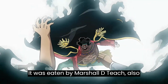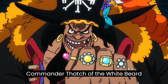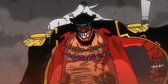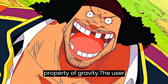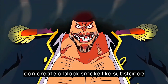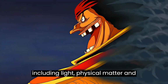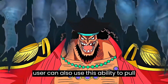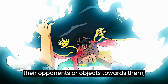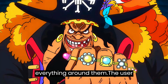It was eaten by Marshal D. Teach, also known as Blackbeard, who stole it from Commander Thatch of the Whitebeard Pirates after murdering him. The fruit grants the user the ability to manipulate darkness and its unique property of gravity. The user can create a black smoke-like substance that can devour and crush anything, including light, physical matter, and other devil fruit powers. The user can also use this ability to pull their opponents or objects towards them or create a vortex that can suck in everything around them.